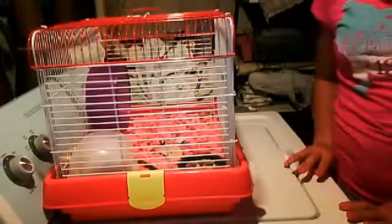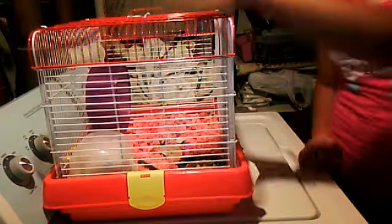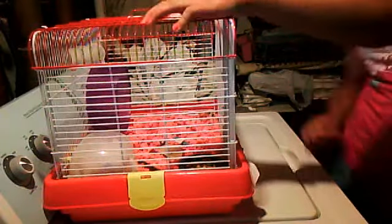Hey guys, today we'll be showing you how to clean a hamster cage. So we will be changing Snow's first, then Rosie. This is on the ground.